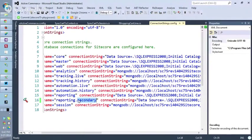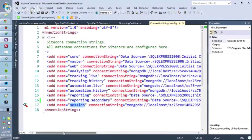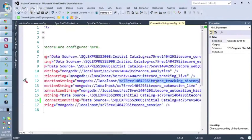And as I mentioned before, you also have the secondary reporting that Sitecore uses while it's rebuilding all that and reaggregating all that data for you. And then I also have my session database here, which in this case I'm using the MongoDB session store. So connection strings.config blew up. But the thing to know is that really you're still only installing 4, maybe 5 SQL Server databases. You're not having to actually set up each of these Mongo databases explicitly, because Mongo is smart enough to create each of these the first time you attempt to use them.